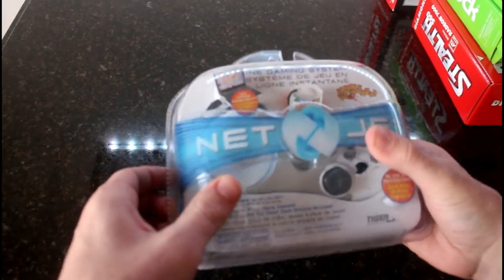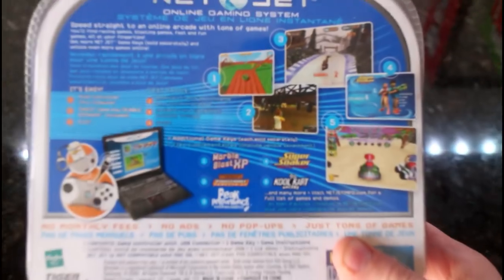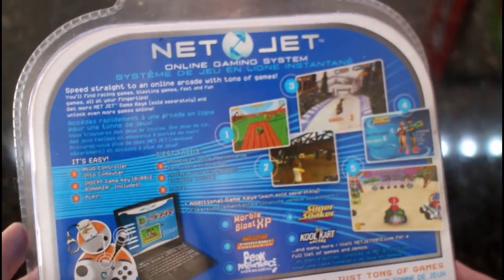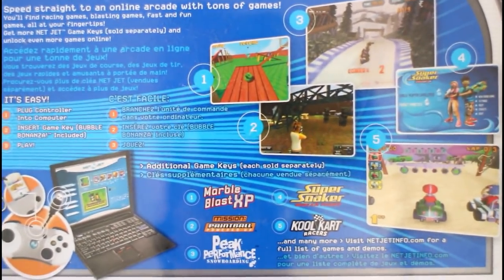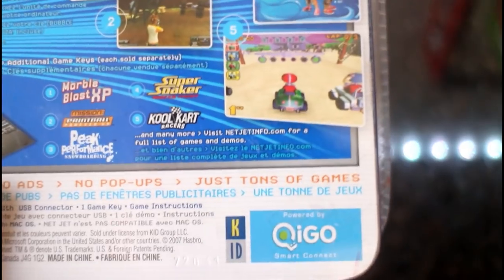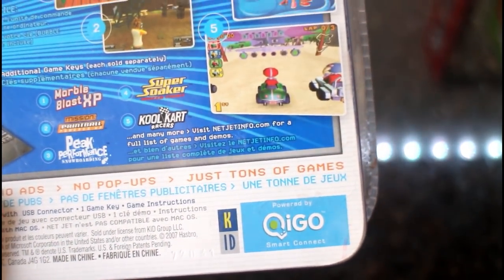NetJet. Online gaming system. What the hell is a NetJet? By Tiger Electronics. Ah, look at this. Speed straight to an online arcade with tons of games. You'll find racing games, blasting games, fast and fun games. Let your fingertips get more, blah, blah, blah. Marble Blast, XP, Super Soaker, Cool Carts. These look like terrible games.